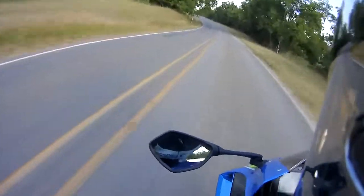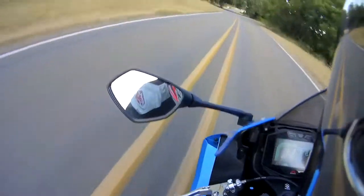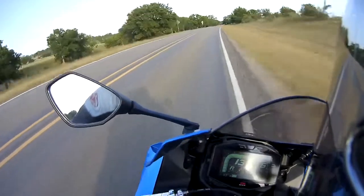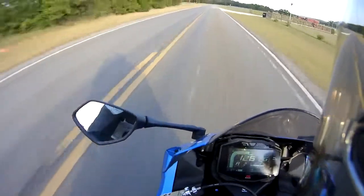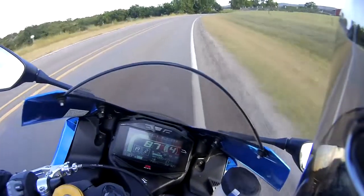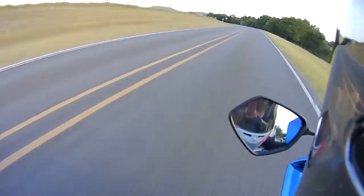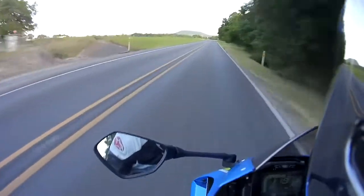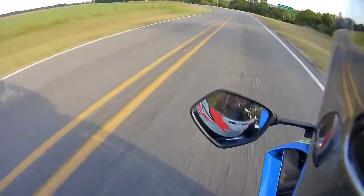Bit of brake. Butt right, chest right. Back on the gas here just a little bit. Oh, bumpy. Switch, slide across, butt, chest. Hard gas. Brake, four, three. Butt left, chest left.